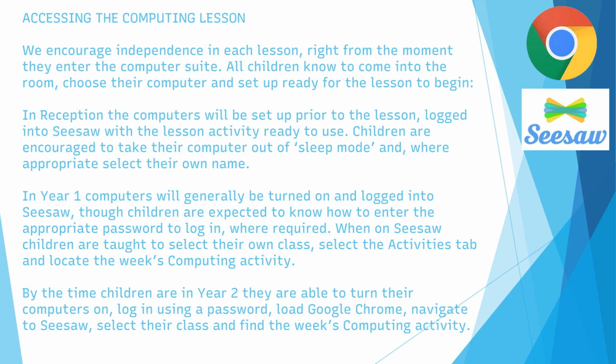We make use of the computing knowledge organizers on the front slide of all of our computing activities, which allows children to quickly find the week's lesson. In Year 2, your child will be coming into the computer lesson, able to turn on and log into their computers using a password, access Seesaw via Google Chrome, and locate the week's lesson independently.